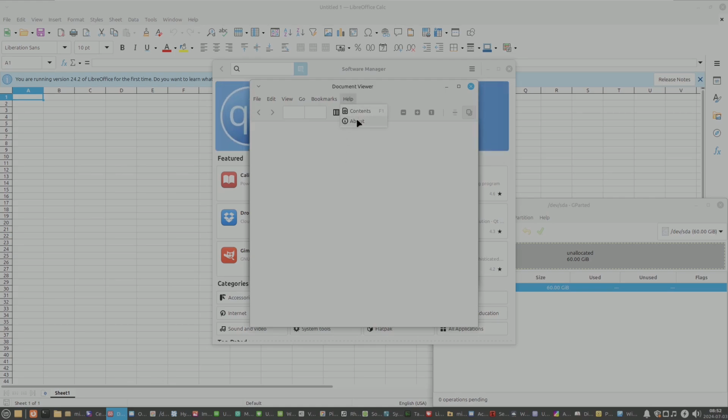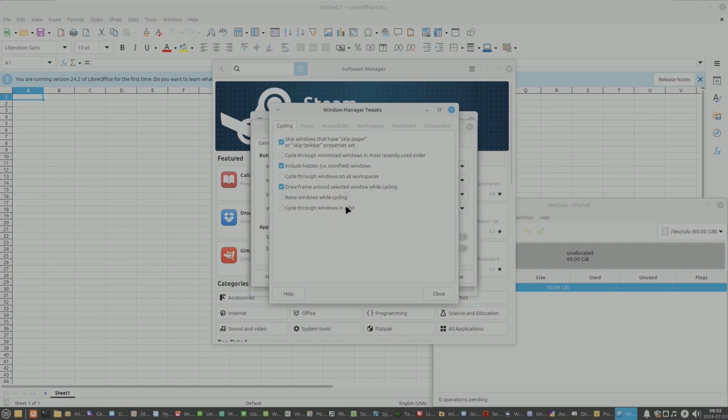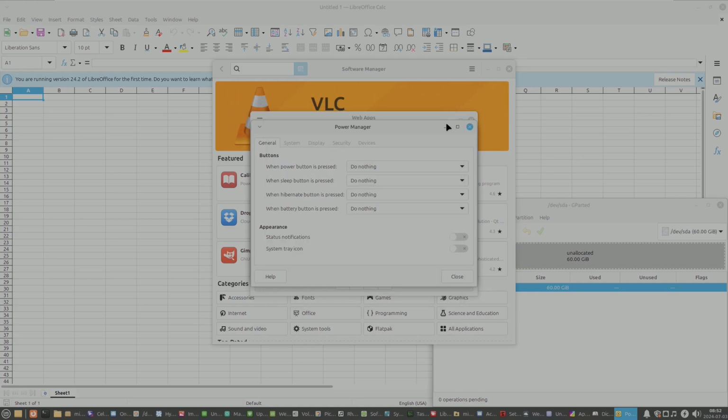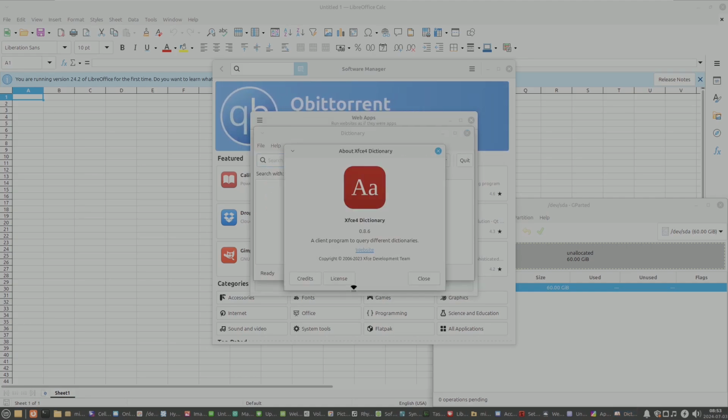So let's check the version of the application and close these things. So Xreader, you get the 4.2.1. And here is the window manager tweaks. You can customize according to your wish. Let's close it. Here is the power manager. So I'm using it on a laptop. So here are some of the options. When the power button is pressed, you can choose, you can customize on your own. Let's close it.